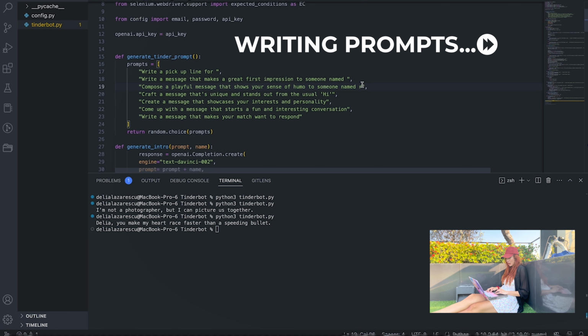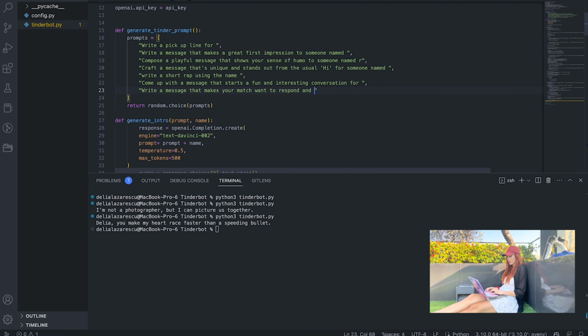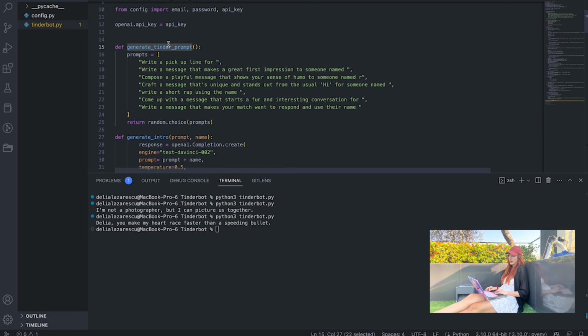Craft a message that's unique and stands out from the usual hi for someone named blah. Short wrap using the name blah. Come up with a message that starts a fun and interesting conversation. Write a message that makes your match want to respond and use their name blah. Okay, these are all going to hopefully use my name or use their name.